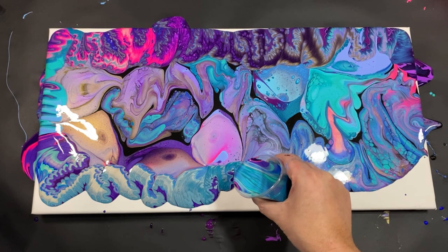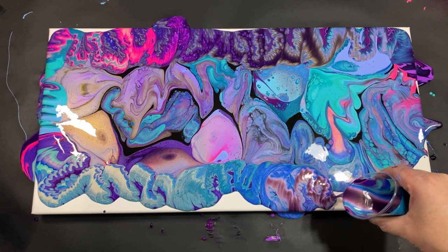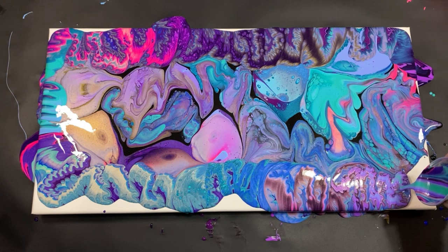Oh, sorry guys, I went really silent there. I was in a trance for a second. I really like this one. There we go. Now we're getting those dark edges again over here. Let's brighten it up with some of this purple though. There we go. We don't want to go too dark. Yeah. Oh, I love those.